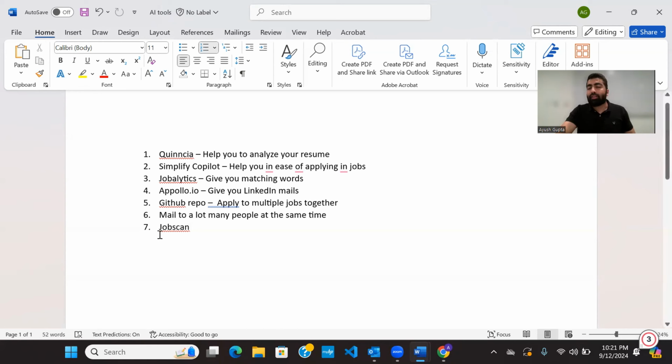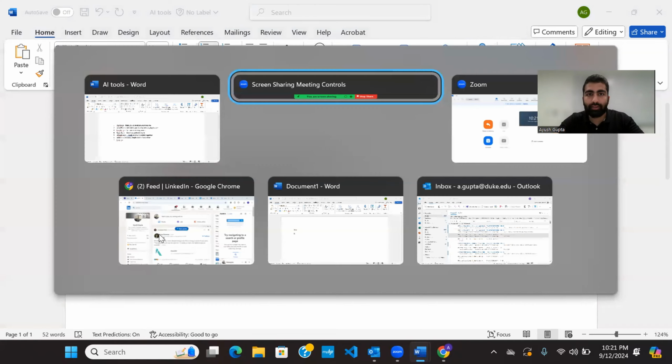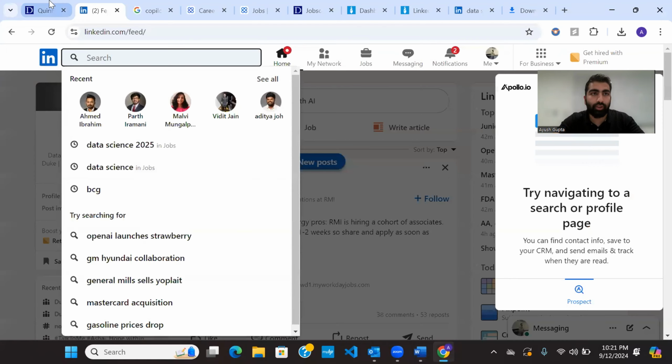And the last tool would be JobScan. I recently started using it. I have heard a lot about it, and I think it would be very powerful. So let's start with our first tool, which is Quinchia.